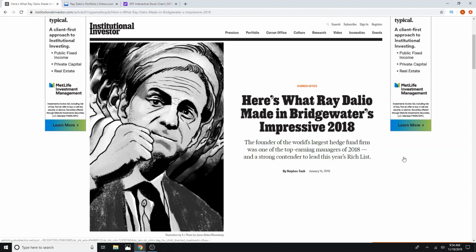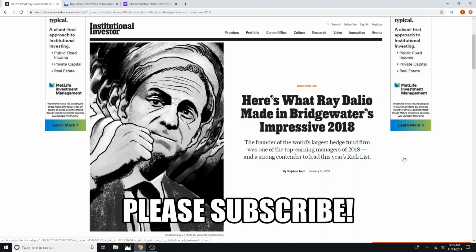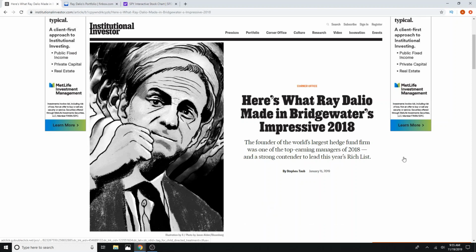Ray Dalio is one of the greatest investors under Warren Buffett. His investment firm Bridgewater resulted in a 14.6 return in 2018. However, what he's really known for is not the billions of dollars that he manages, but his all-weather portfolio. His portfolio lasts through all market conditions, such as bear markets, recessions, bull markets, consolidation. It lasts through it all.